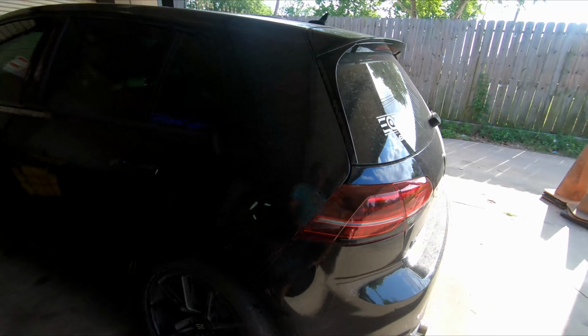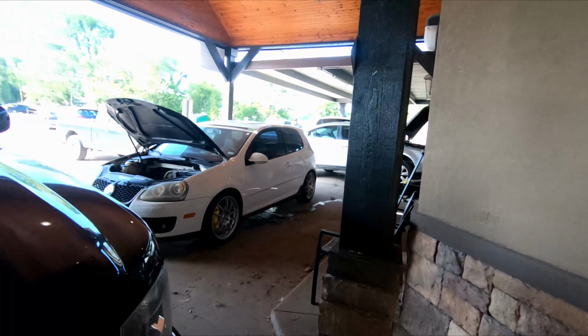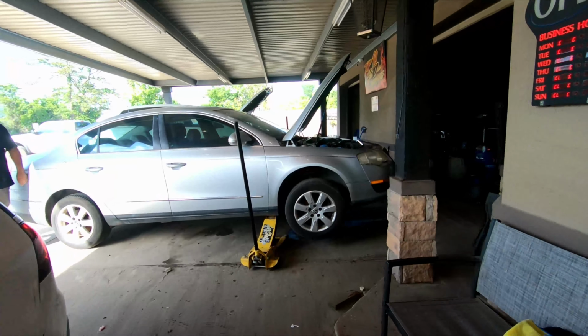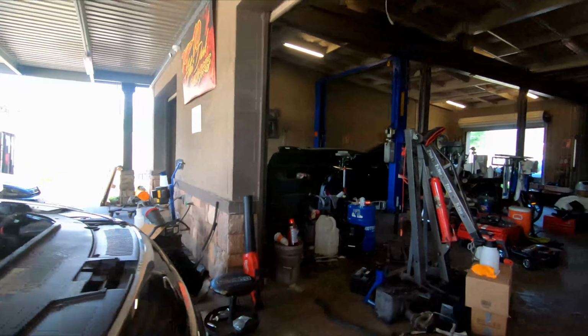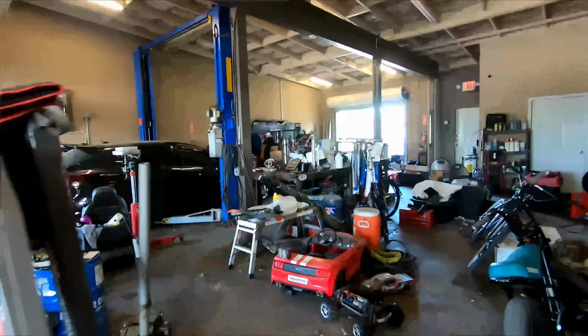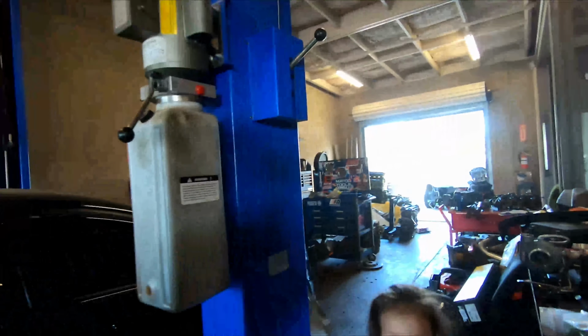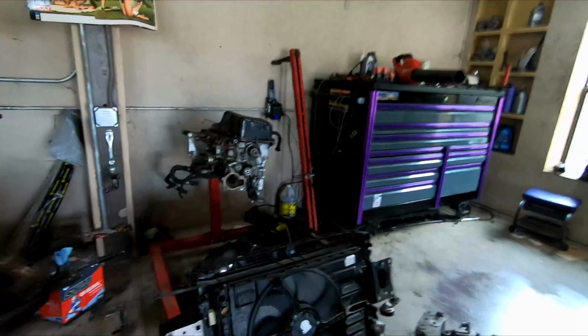We're finally starting the tune process for Trenton's Golf R, but unfortunately we hit another snag. Looks like one of the injectors might have gotten dirty or it's clogged, so we're gonna check that out. We got this Passat putting in a brand new engine harness, getting that finished. And then back here we got Big Mike working on this ST engine swap. Almost done with this one. Should be done shortly. 2 motorcycles?